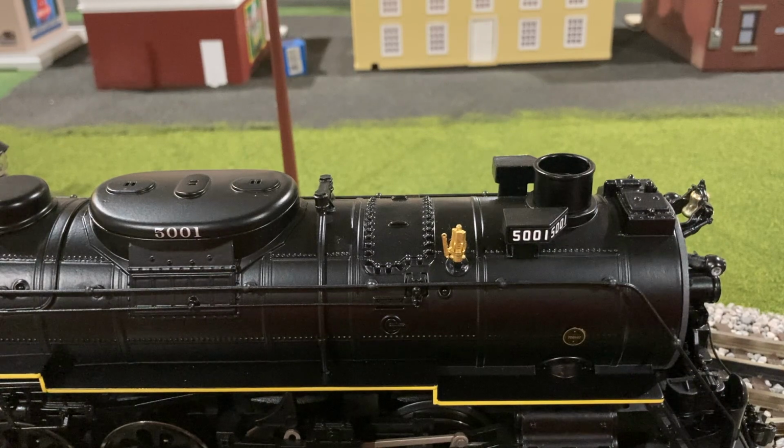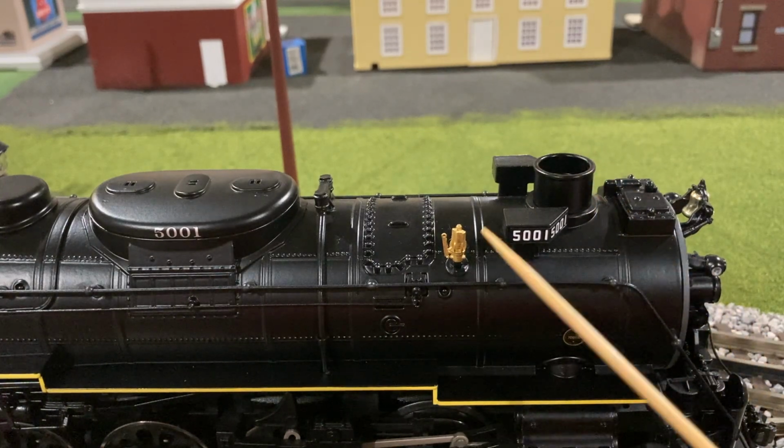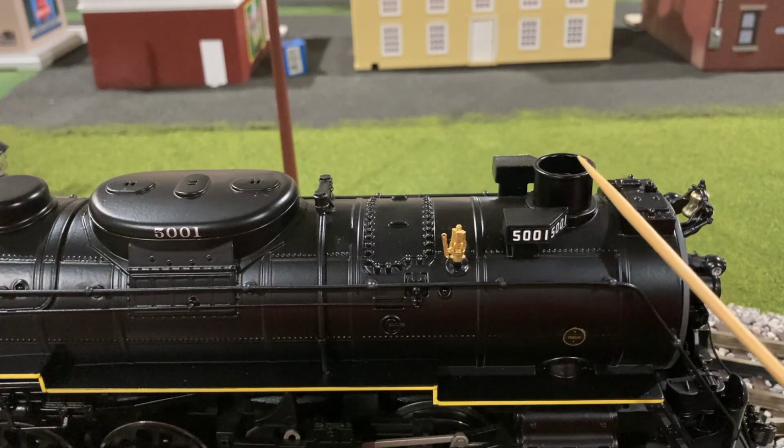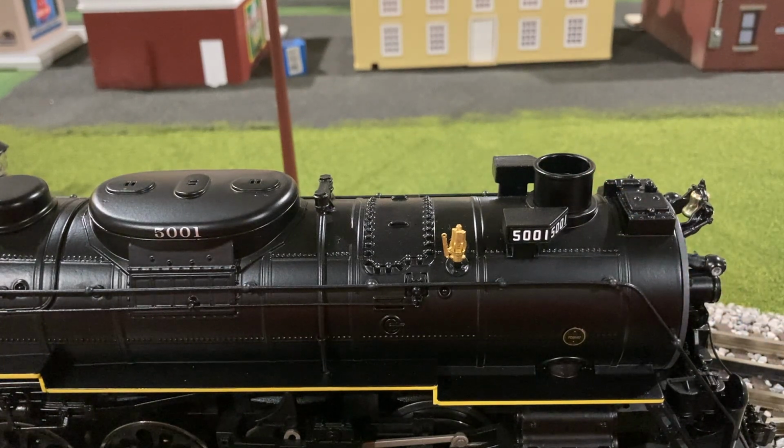On top of the boiler, starting at the right and working to the left, here you can see we have a molded in Worthington feed water heater and the main smokestack. Now, in order to feed both the main smoke unit and the smoking whistle smoke unit, you simply pour the smoke fluid directly down the stack. Since this locomotive is equipped with two other optional and detachable smokestacks, in order to fill the smoke unit, I would suggest taking off the smokestack that you have on at the time, take a funnel, and pour your smoke fluid directly down the funnel into the smoke unit hole.